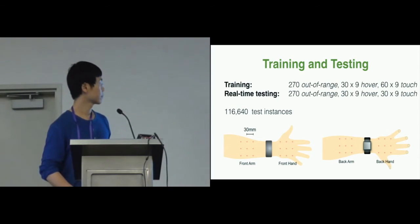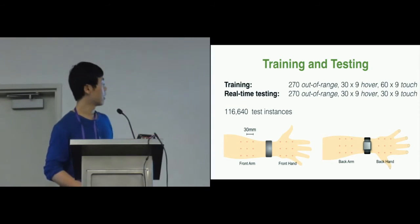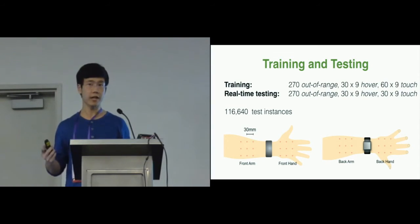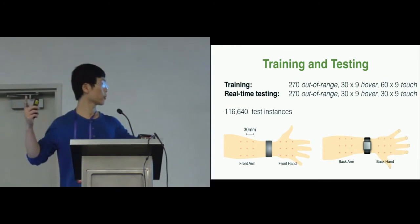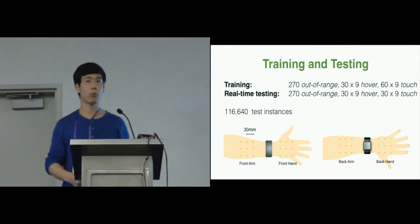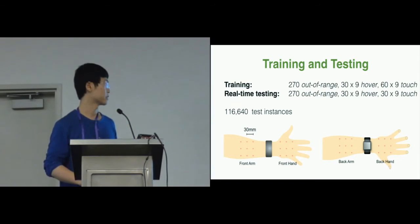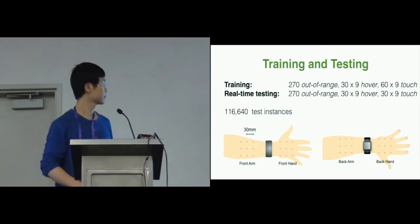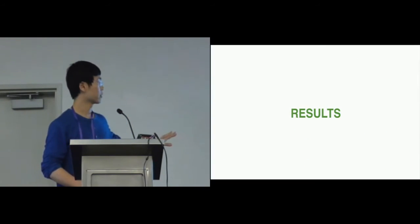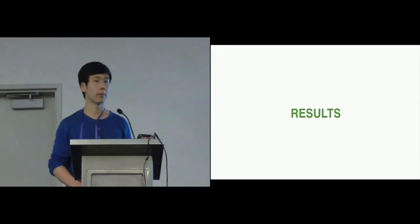I'm not going to go into detail about this, but in short, we collected 3 touch states. They are finger out of range, hover, and touch. In total, we collected more than 100,000 test instances, all labeled in real time. And here is our result. The results I'm going to talk about here are all generated in real time by a live classifier.